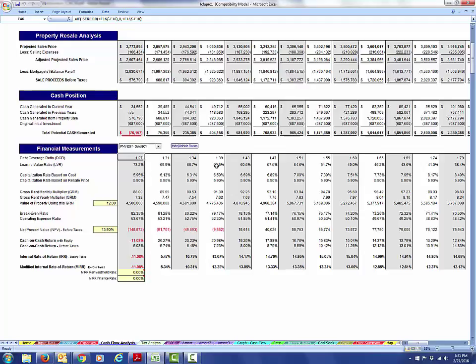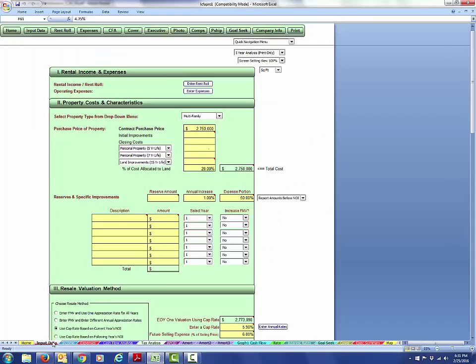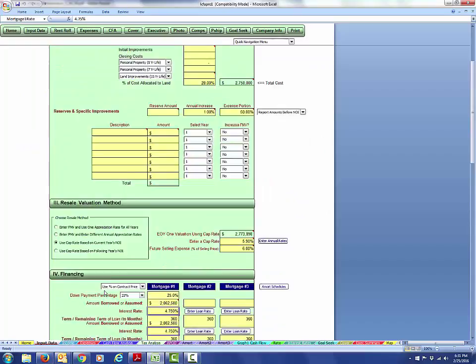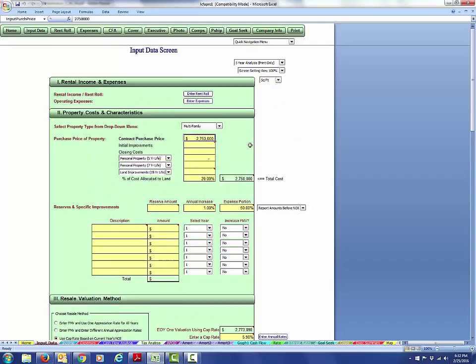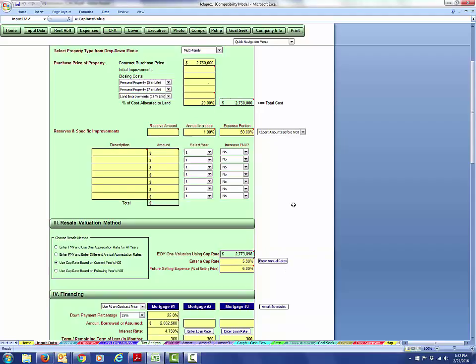So how do we fix that? Well, let me show you something right here. Actually, I think I already did this with you. If I go to the input data and I scroll down, yeah, I'm putting 25% down already. I don't want to put any more money down. So the solution is to reduce the purchase price. Now, let me go back here. At a 5.9 debt coverage ratio, this property comps out at 2.77. We're asking for 2.75. But for some reason, the numbers just aren't working.